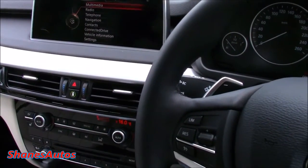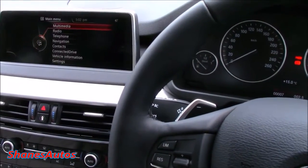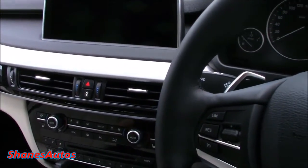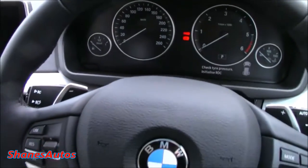Now, this is going to be a lot more economical than the X5 used to be. It also weighs less than the older X5s. So I reckon this 4-cylinder diesel is probably going to be one of the most popular choices here in Ireland anyway. We'll get very good fuel mileage, and the road tax should be quite low on it as well.